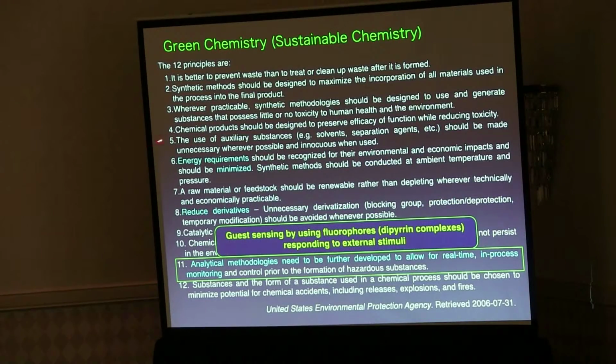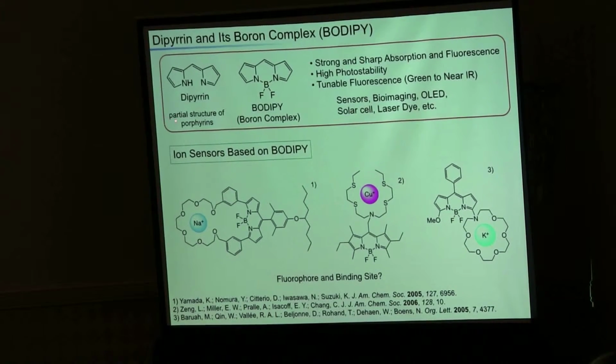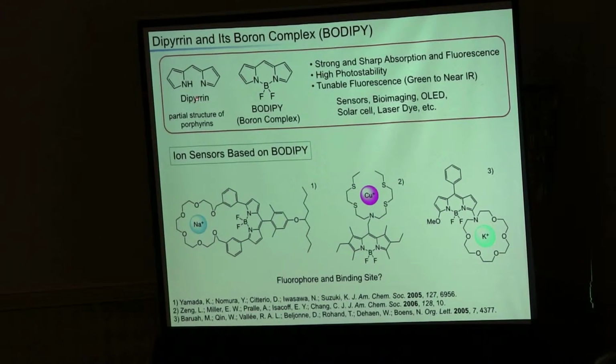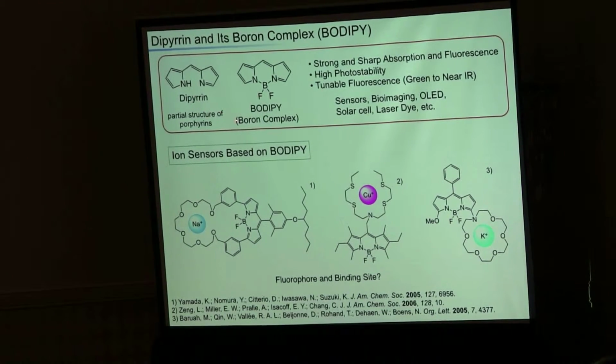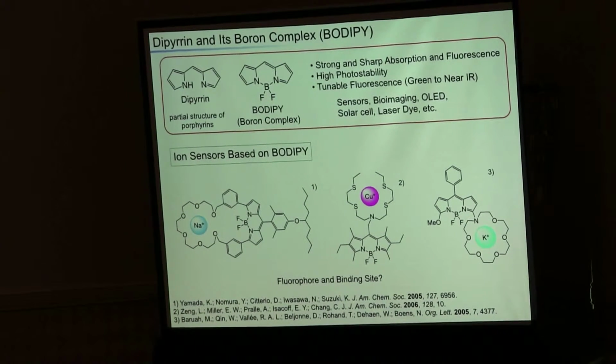Among the famous 12 principles of green chemistry, our research on the gas sensing by using fluorophores responding to external stimuli is closely related to analytical methodologies need to be further developed to allow for real-time in-process monitoring. So, the dipyrrin is known to be a partial structure of the porphyrins. This molecule can be converted to the corresponding boron complexes, BODIPY, very easily just by a reaction of the dipyrrin with the BF3 etherate.